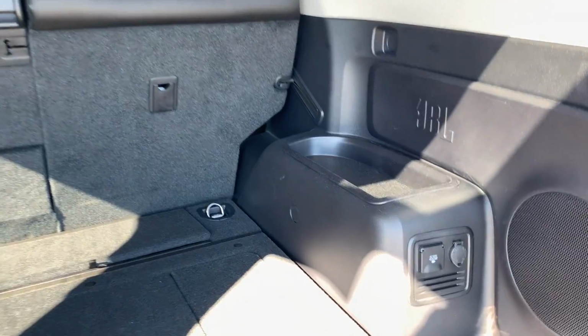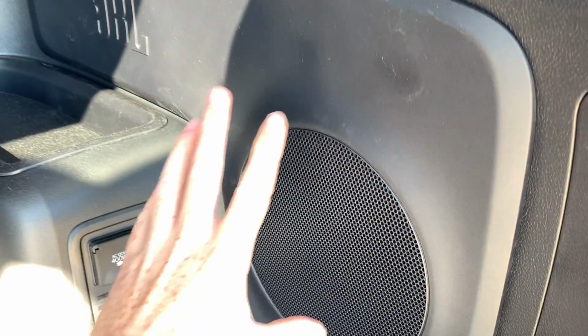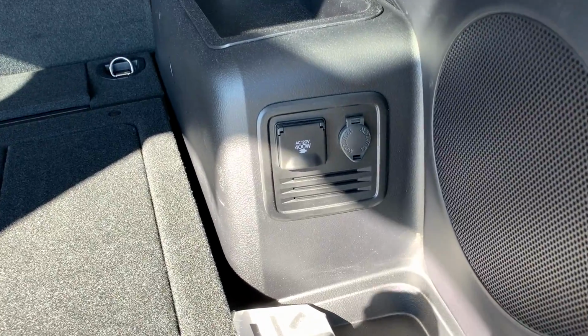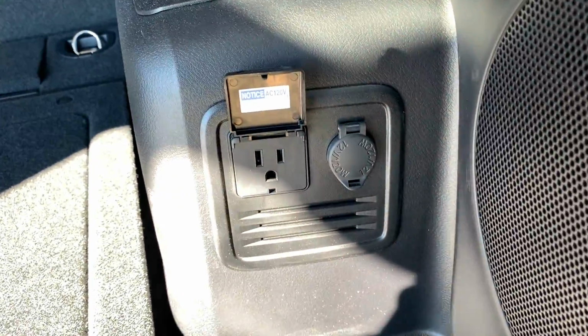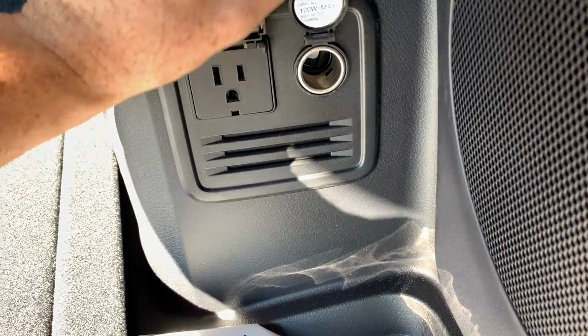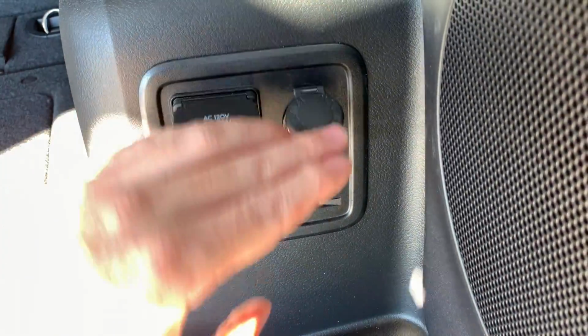All right, and coming back here to the back, you have the JBL sub back here. And with having the JBL sub, you lose storage. And then back here also, talking about that inverter, this is where you would plug it in and you would turn it on with that switch up there. And then you also have a cigarette charger, 120 volt max one as well.